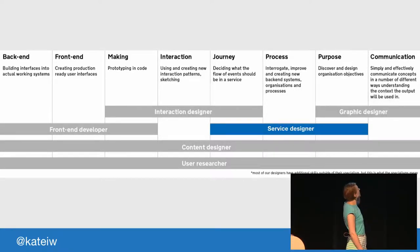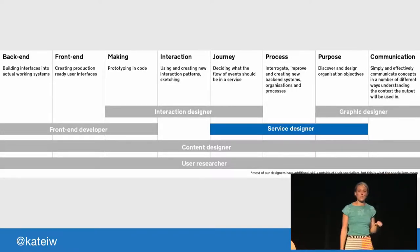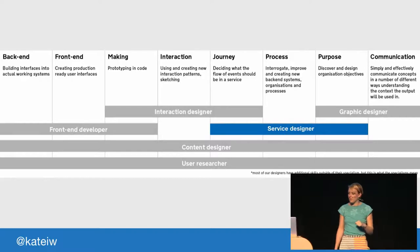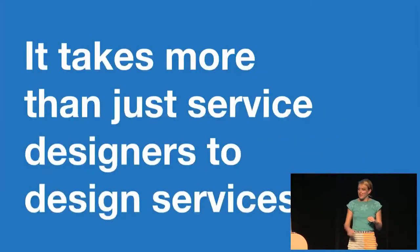But the reality is that all of these people, all of these designers who work across all of the different teams that we have, are always thinking about user needs. Our number one design principle is start with user needs. So we're all doing that. We're all on the same team. So in case you hadn't noticed yet, it takes more than just service designers to design services. But we help that process happen.